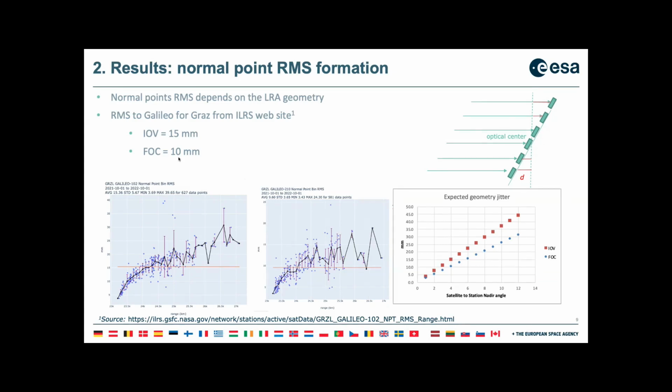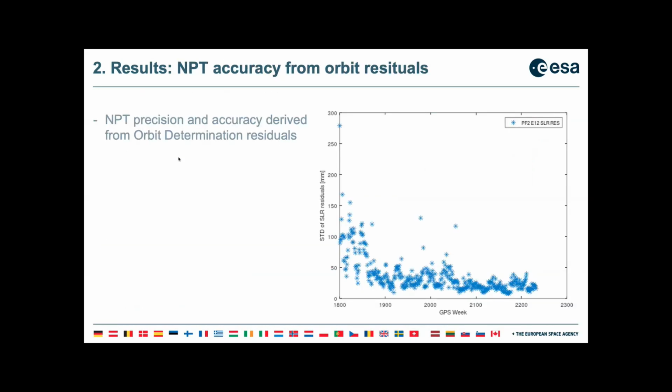But this is not the real normal point accuracy and precision. The normal point accuracy and precision is normally derived from orbit determination. For LAGEOS, you were showing in a different presentation this morning a few millimeters. That is not the same for GNSS. Since the first launch of Galileo, the residuals have been improving. They have decreased over time.